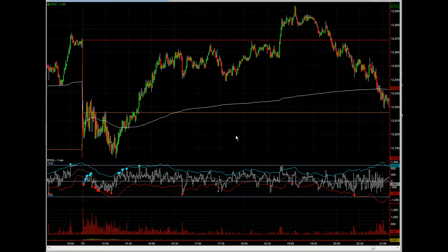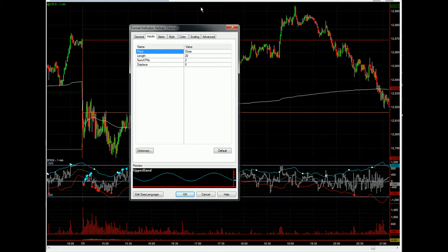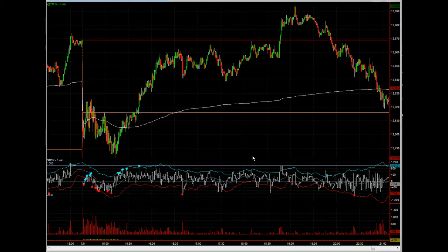So here I've got some Keltner bands. What setting I've got these on? I think I've got these on 2.5. No, 2s. 20 is the length and the ATR is 2. Now Keltners are very similar to Bollingers, except they don't expand with the volatility. They're just an average true range rather than a standard deviation, which is a Bollinger band.